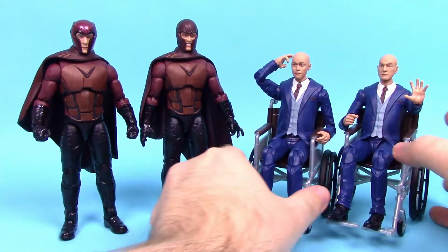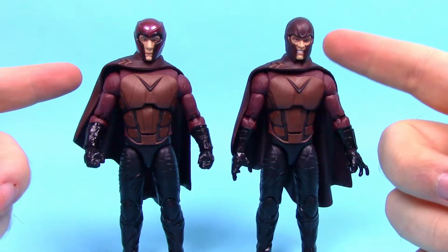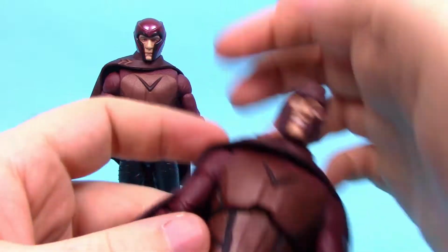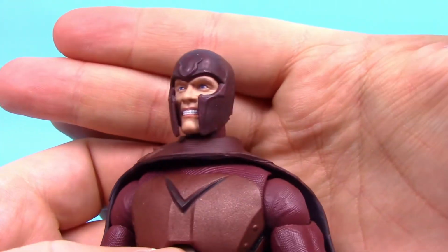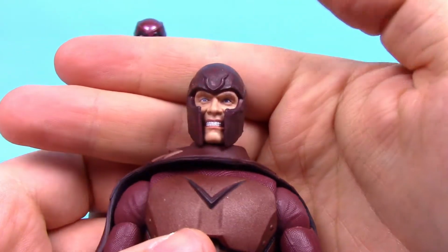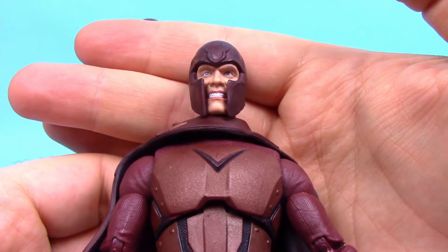I think we'll start with Magneto first. Let's move Charles out of the way. Here we've got our Magnetos, and obviously they're all exactly the same, except that in these versions I switched the heads out. If we look at the Michael Fassbender one first, there's a look at his face. I don't think the young versions in general look that great for these figures. I don't think they did as great of a job with the look of them, but they don't look horrible.